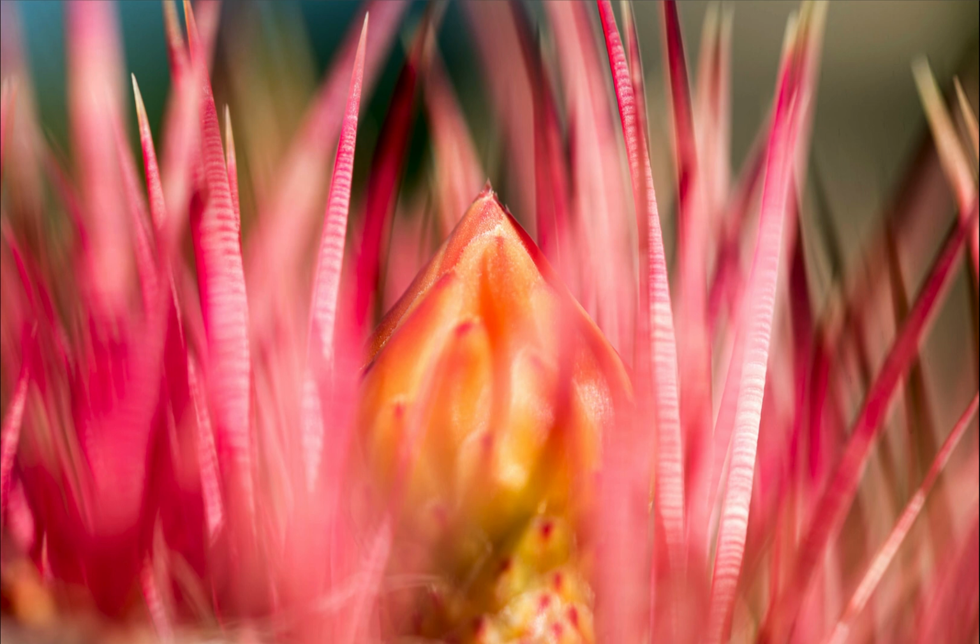And in the middle of this sea of little pink pokies was this yellow and orange bulb. Maybe it's a flower that's emerging. I'm not sure. In any case, it made for a really cool scene to get low on the ground, or at least kneel down and photograph.